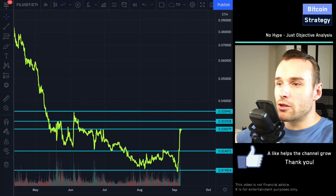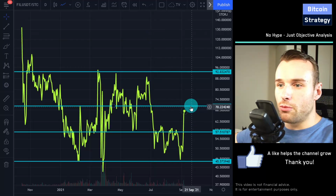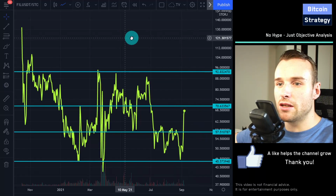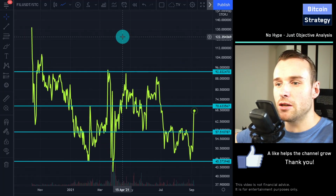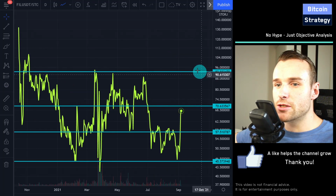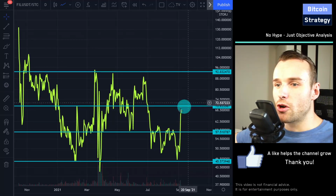Now let's look at Filecoin versus Storch. We are now pretty much in the middle of that valuation. Risk versus reward is pretty balanced, so no real thing to say here. We are neither particularly cheap nor particularly expensive versus Storch. There's not really a trading opportunity here.